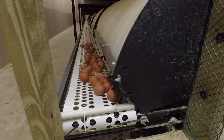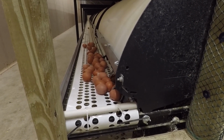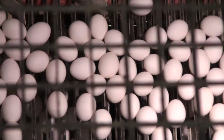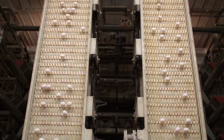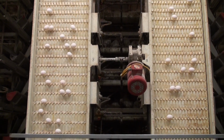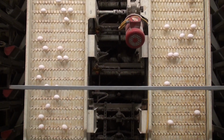In cage-free houses, the eggs will roll onto an egg tray with a belt which directs the egg to an automated egg collection system of egg belts, elevators, or de-escalators depending on the cage-free housing. In smaller flocks, the egg belt will bring the eggs to a central collection point for hand collection.